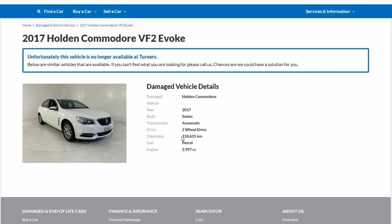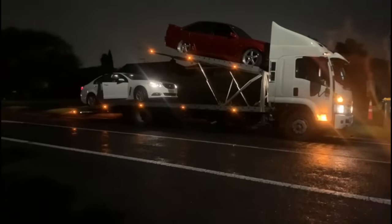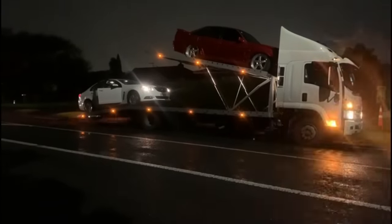This is the story of one of New Zealand's most disliked police cars, how it ended up in a damaged car auction, and how I came upon it and ended up fixing it up. So buckle up, enjoy the ride, and hope you enjoy.